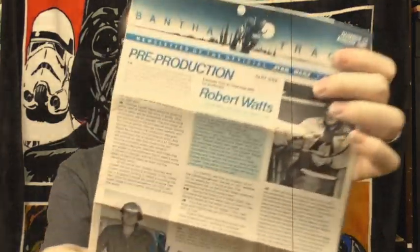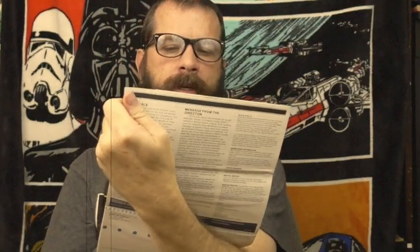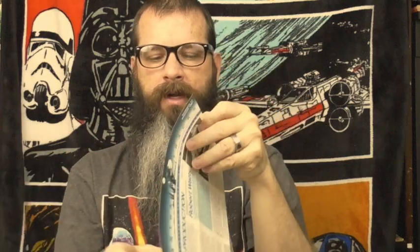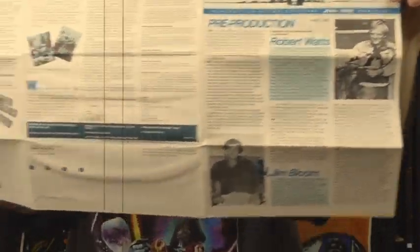This time I will be reading Bantha Tracks Issue number 13, August 1981. Woo! The first part says Pre-Production. Pre-Production Part 1. Now, is that Part 1 as in Part 1 and then Part 2 is in the next issue? Or is Part 2 inside? Ooh, this is really big. Look at this. This folds out quite a bit.